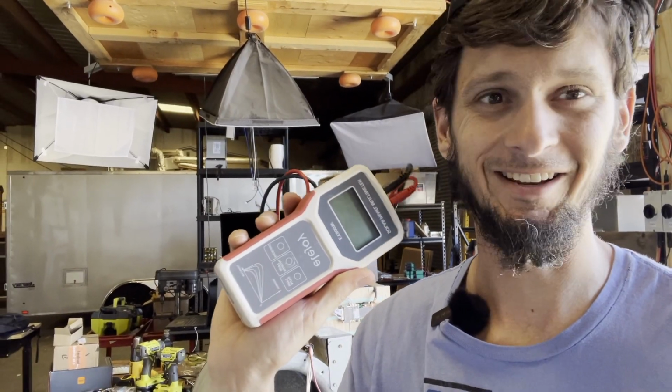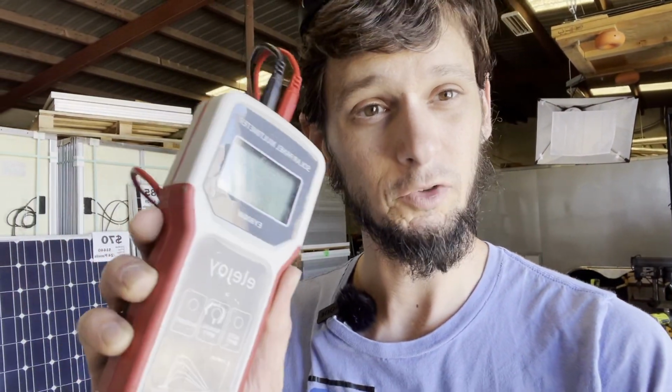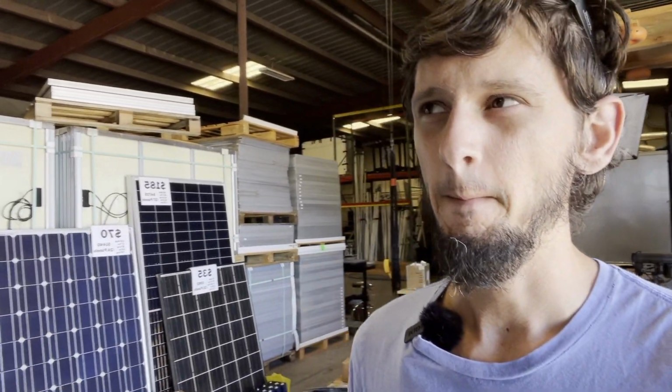And then recently I realized that Amazon China, really just China, has given us these really cool testers that will plug right into a solar panel and give you a wattage number, a voltage open circuit number, a short circuit current number, all at once without having to use a multimeter or without having to use a charge controller. And that was really neat because then I could do comparisons between different panels really easy instead of using a charge controller.